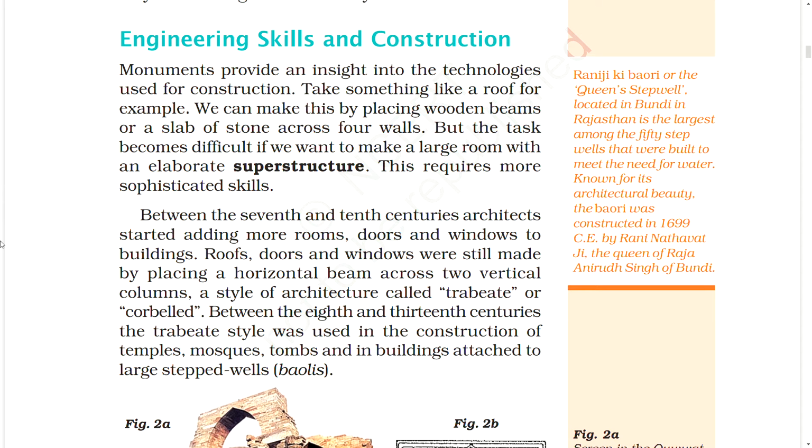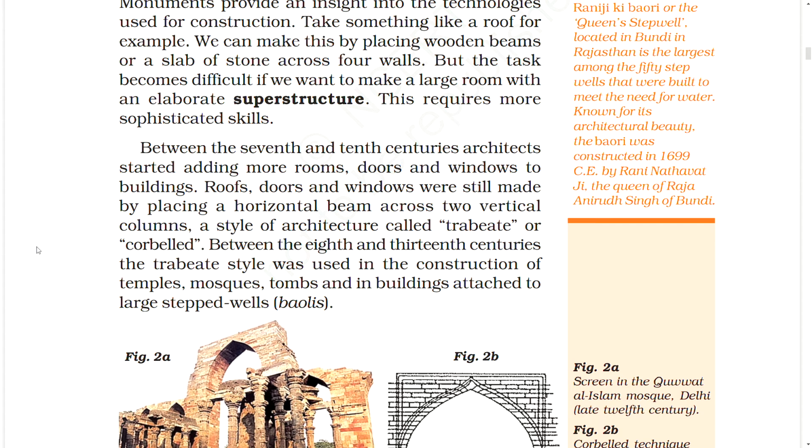Between the 7th and 10th centuries, architects started adding more rooms, doors, and windows to buildings. Roofs, doors, and windows were still made by placing a horizontal beam across two vertical columns, a style of architecture called trabeate or corbelled. Between the 8th and 13th centuries, the trabeate style was used in the construction of temples, mosques, tombs, and in buildings attached to large stepped wells, baulis.